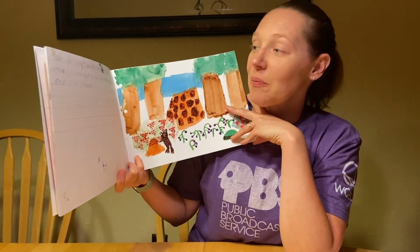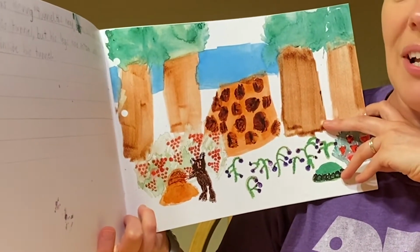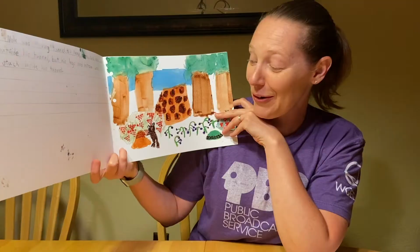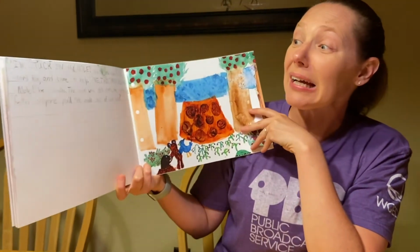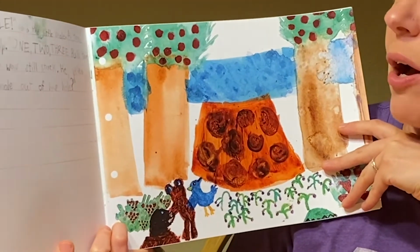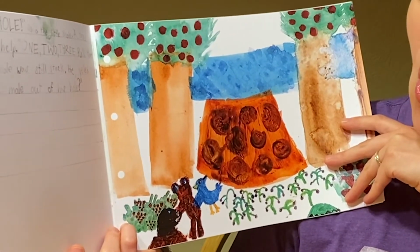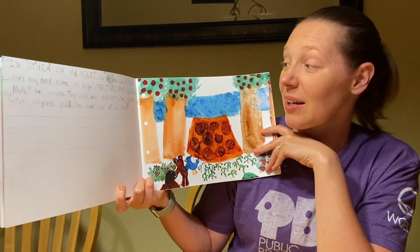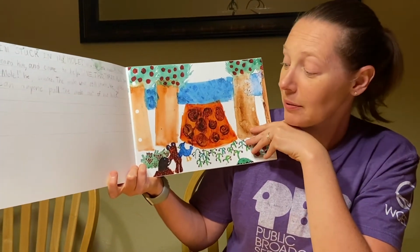Mole was leaving his tunnel. His head, arms, and body were outside his tunnel, but his legs and bottom were stuck inside his tunnel. Oh no! "I'm stuck in my hole," said the little mole. A toad heard him and came to help. "1, 2, 3, pull the mole," he shouted. But the mole was still stuck. He yelled, "Can anyone pull the mole out of his hole?"